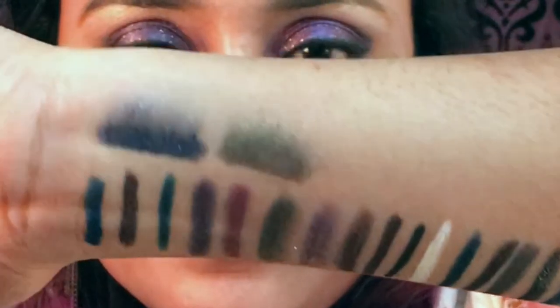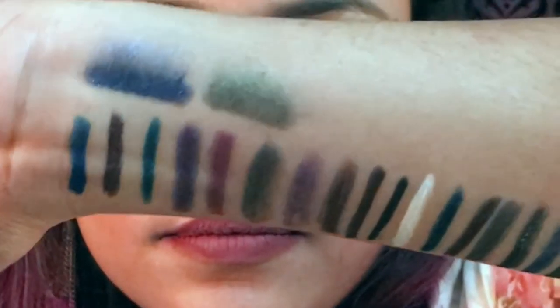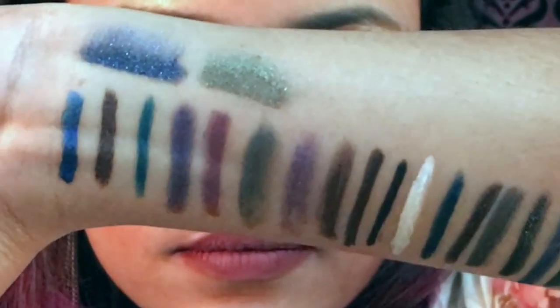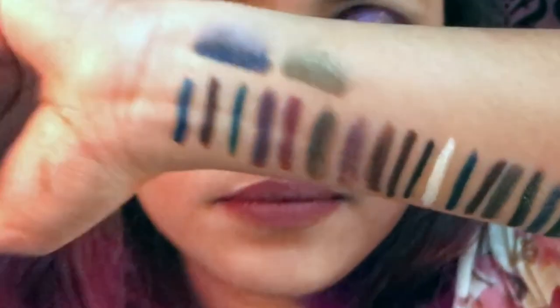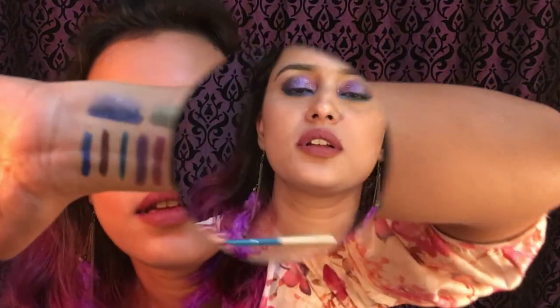Colorbar again, sparkling olive 017. It's totally an olive, that mehendi kind of color. And if you smudge it immediately, it can give you a smoky effect. However, it dries up very quickly.